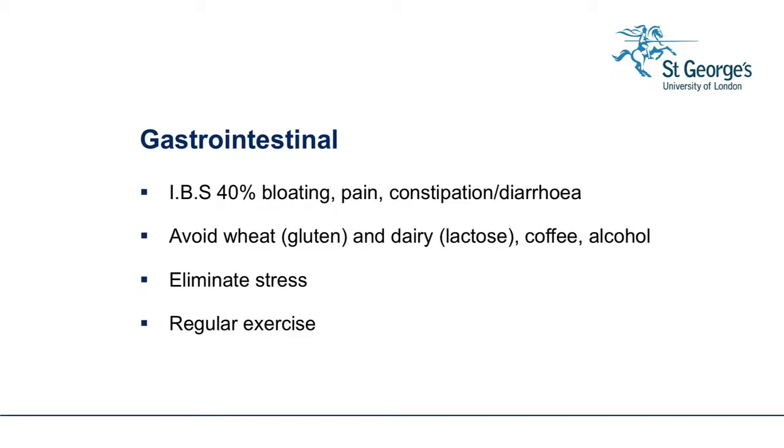The gastrointestinal system is affected with irritable bowel syndrome reported in 40% of patients, which is double the normal population incidence. Patients complain of bloating, pain, and constipation or diarrhea. We recommend avoiding wheat and gluten and dairy, lactose products, coffee, and alcohol. We should also try to eliminate stress for the patient, and they should participate in regular, gentle exercise.